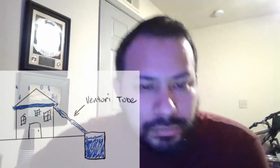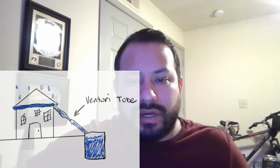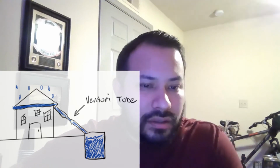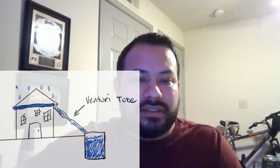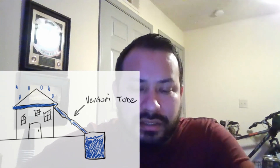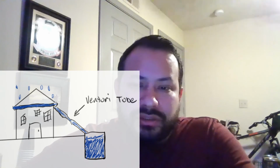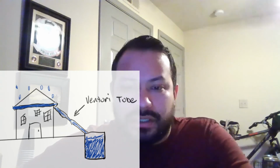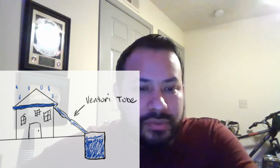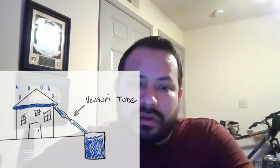Alright, in the illustration below, we're looking at a concept in which we're going to be using Venturi tubes to collect rainwater at a much faster rate, because the Venturi effect will cause the flow to increase the collection in the tank. The illustration depicts one system, but the system can be easily extended to connect a series of Venturi tubes and pumps to allow more water to be collected and transferred out of the tank.